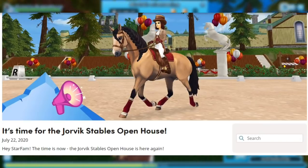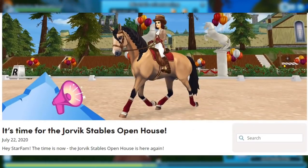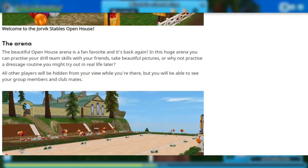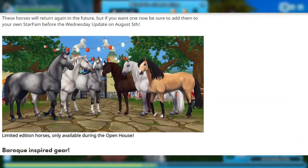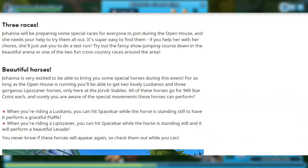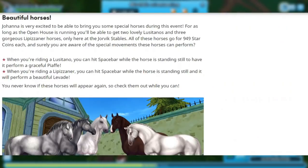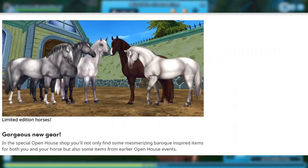Now, here is why I think this one got the most engagement. First and foremost, look at that amazing buckskin Andalusian. Point blank period, that's the main thing. But also, I know Star Stable brought back the open house in January of 2020, and this is obviously in July now, when this update was released, but they never brought back these horses right here. If you go back, these were the original horses released, and this was back on April 10th of 2019. So they did the open house, but didn't release these horses in January.